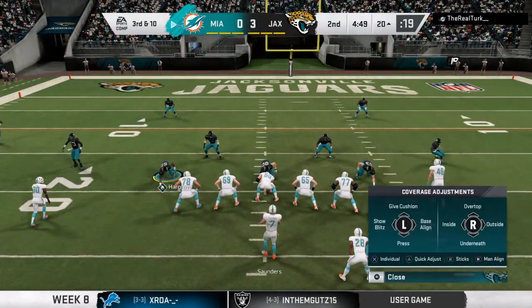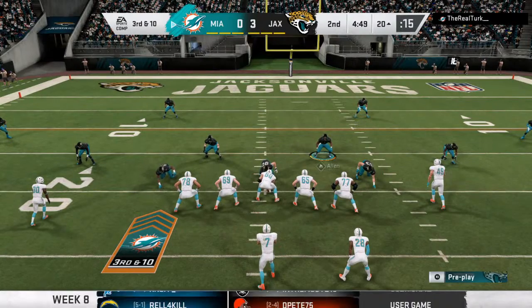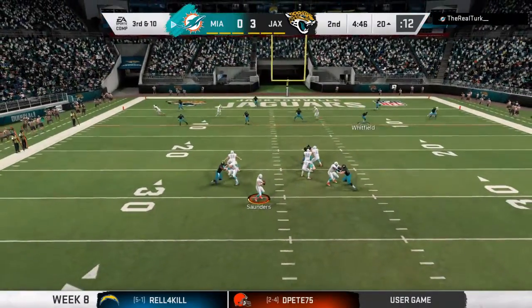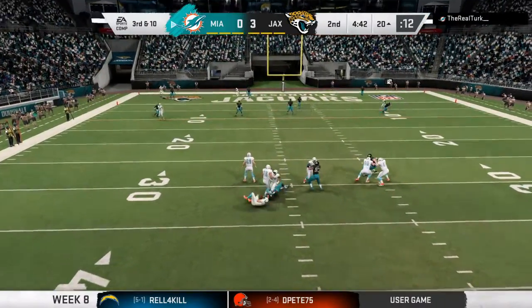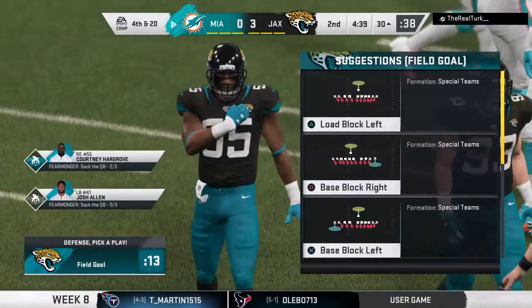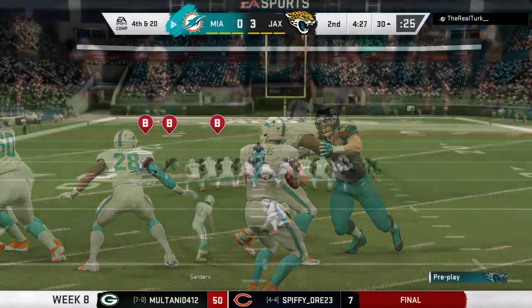So now 3rd and 10, a big play to start the drive, but nothing since. Looking to throw. Saunders. And he's going to be taken down here. A sack back at the 32. They were in the top 5 in sacks in the league coming into this one. That's their 3rd one in this game.